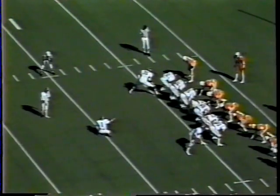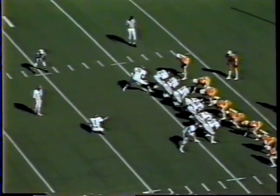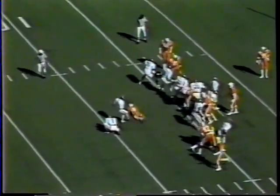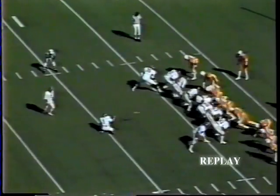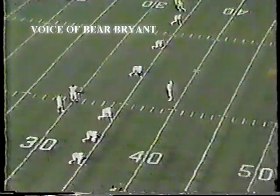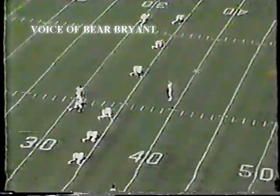Kim for the Crimson Tide. How suddenly it turns around. Holding will be Fields. The kick by Kim toward the south end is up, and the kick is good. So, with 40 seconds to go in the first half of the game, the score is Alabama 21, Tennessee 13. Snap in the back. All Fields holding.